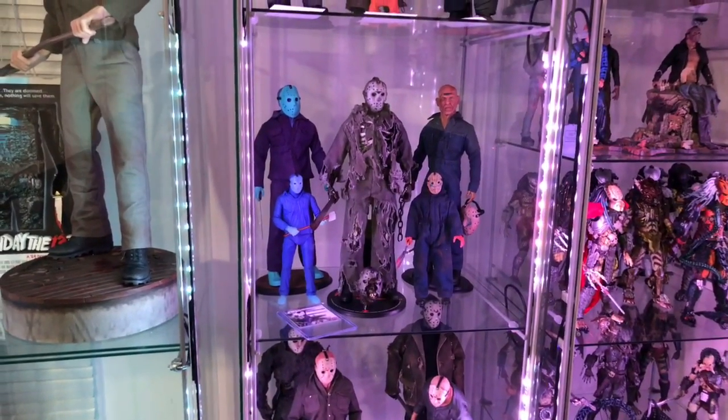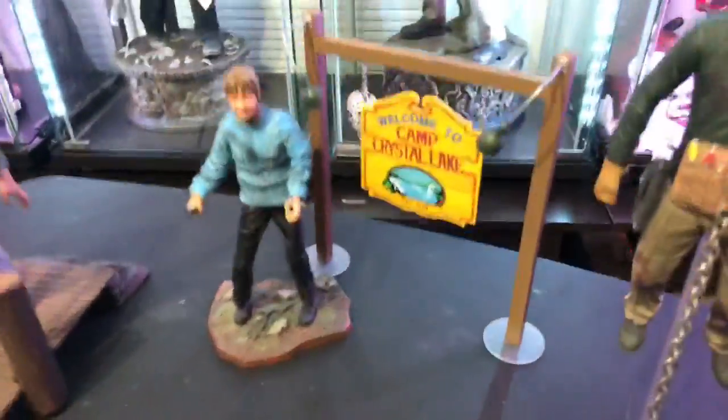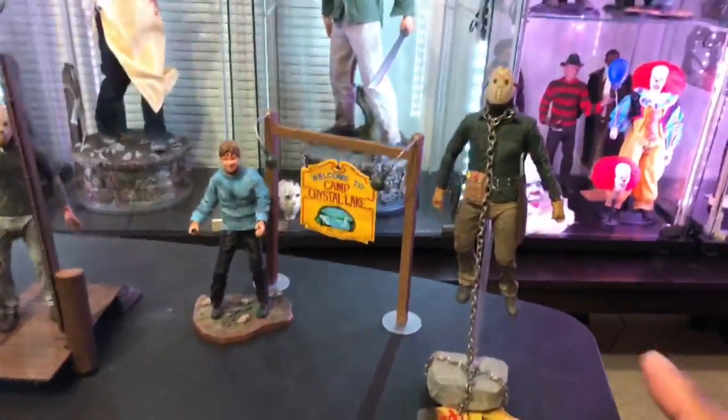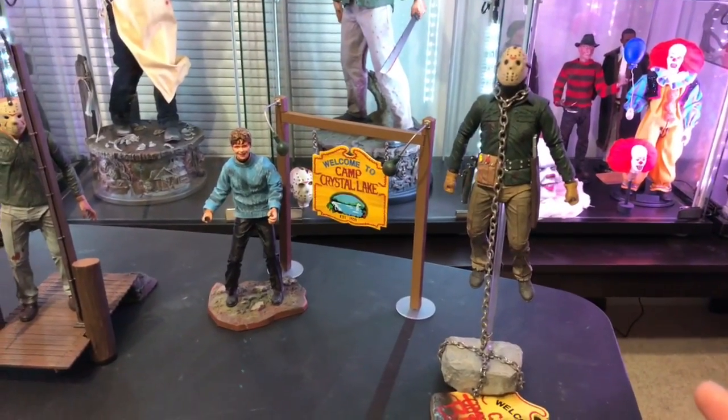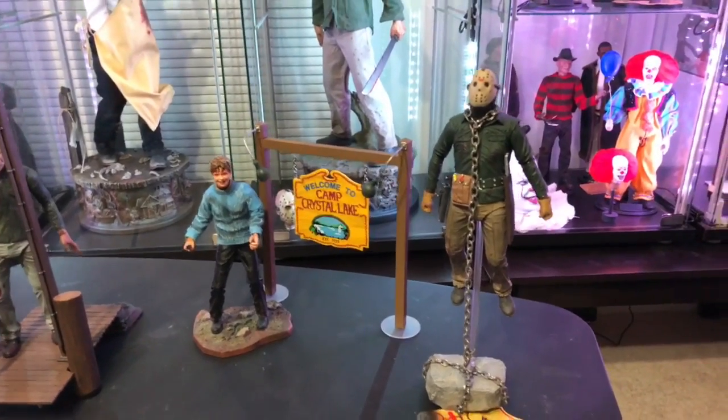But if they make this Jason, holy smokes, that's going to be awesome. Because I really want him in this pose. And I'm going to buy another one of these kits if they do, so I can have both floating. So I can have the end of part 6 and the beginning of part 7. I'm just a big Jason nerd like that too. So I really want to see that.